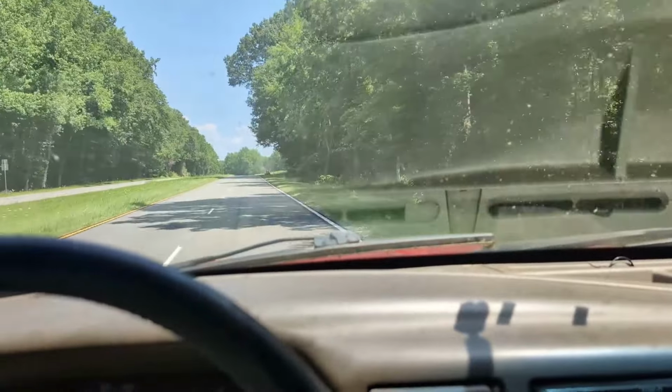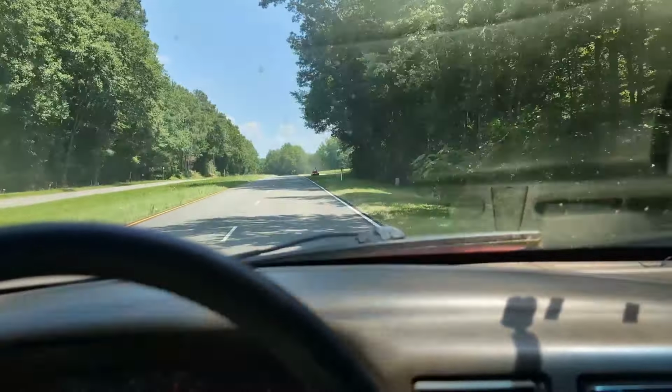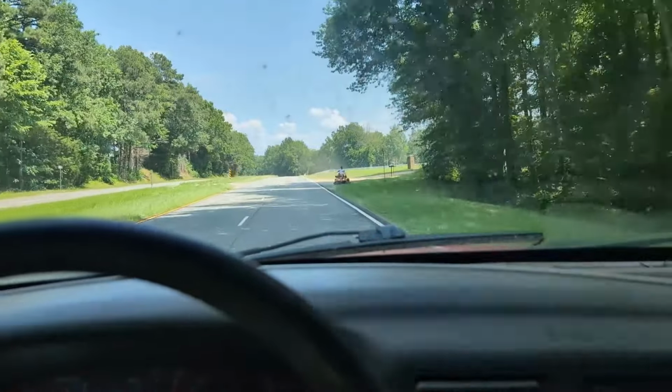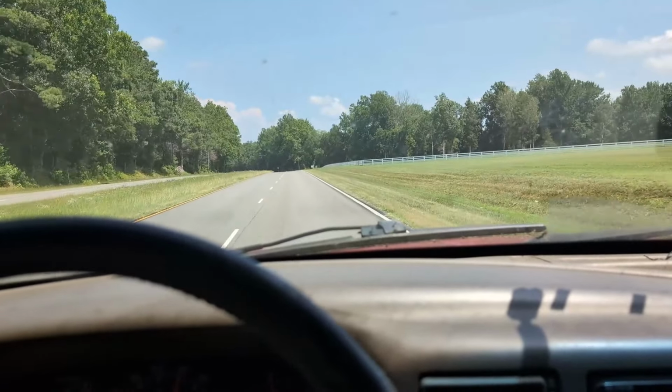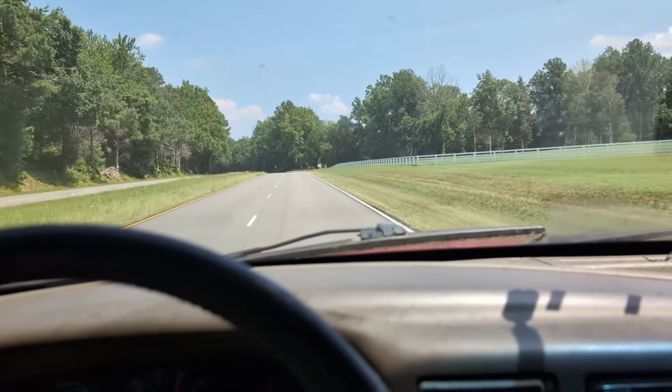So currently on 60, headed down there, picking up 3 of my cousins. They're going to ride with me, and then I got about 8 or 9 people that are going to meet us there. It should be a really good time.